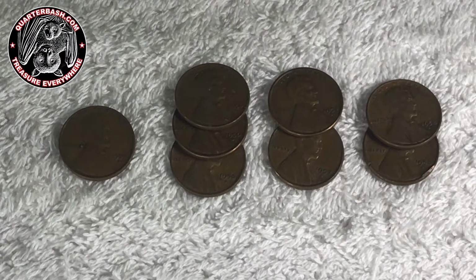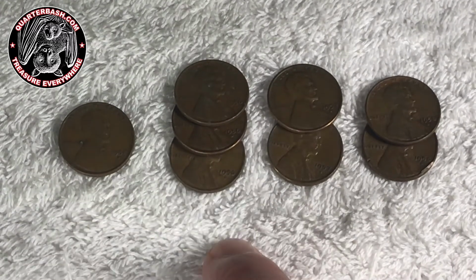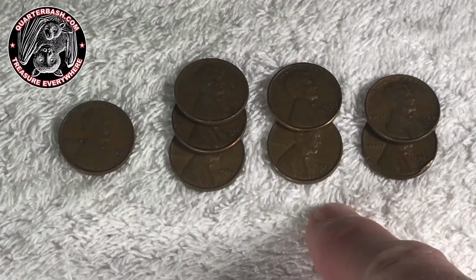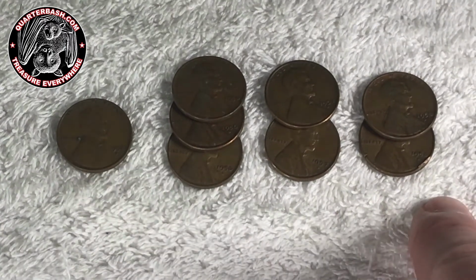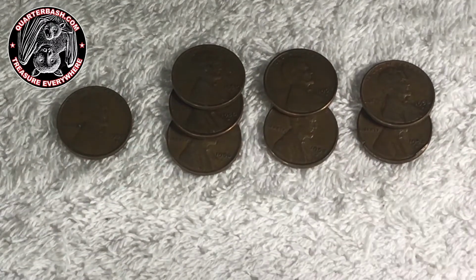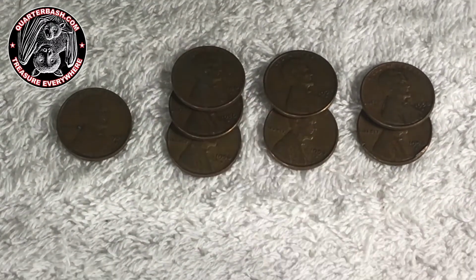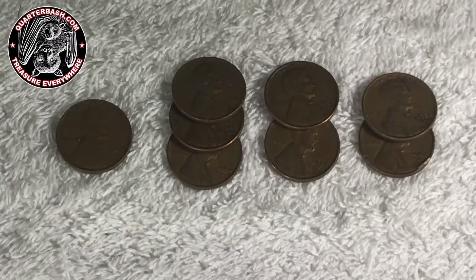Managed to pull 8 wheat pennies out of this batch. 1952, 3 1956s, 2 1957s, and 2 1958s. I think they're all Denver. There's nothing, as near as I can tell, that's particularly special about these, but they are older than the pennies that I'm putting into my copper count. So they go back into the dad collection.